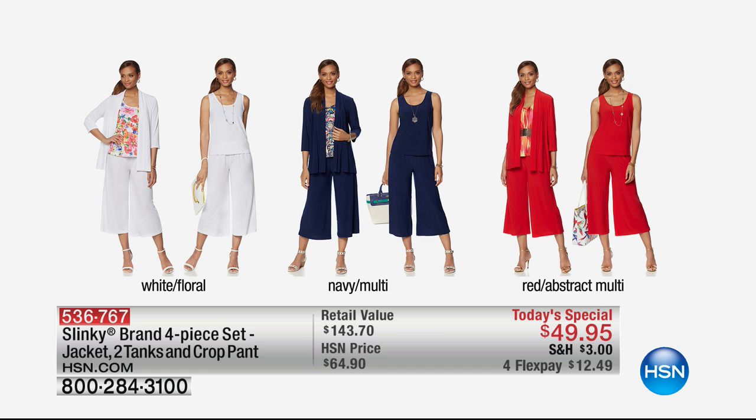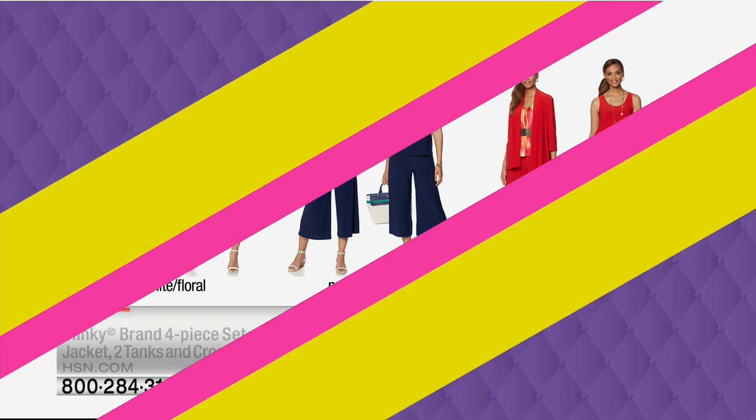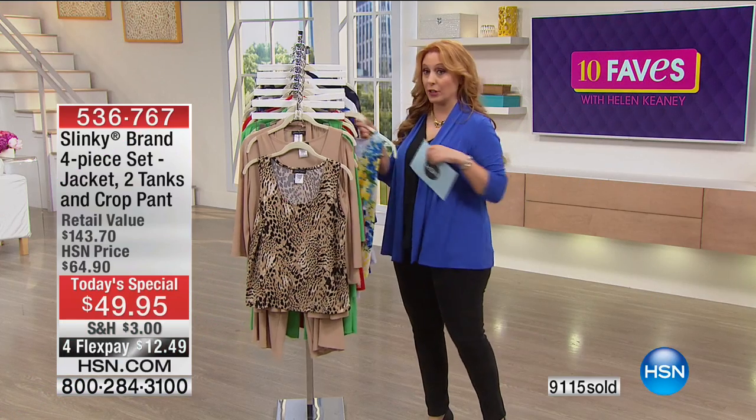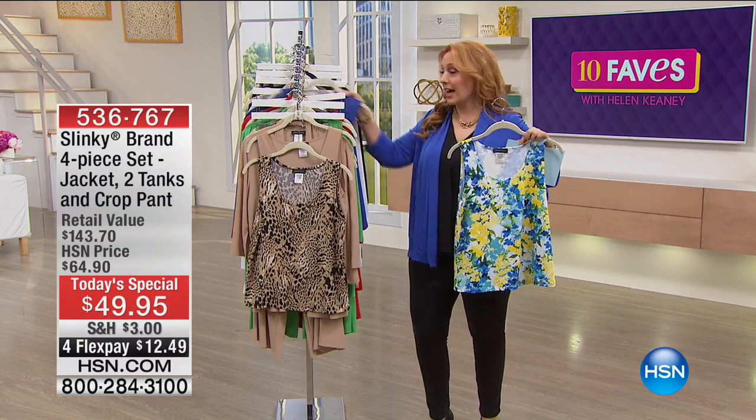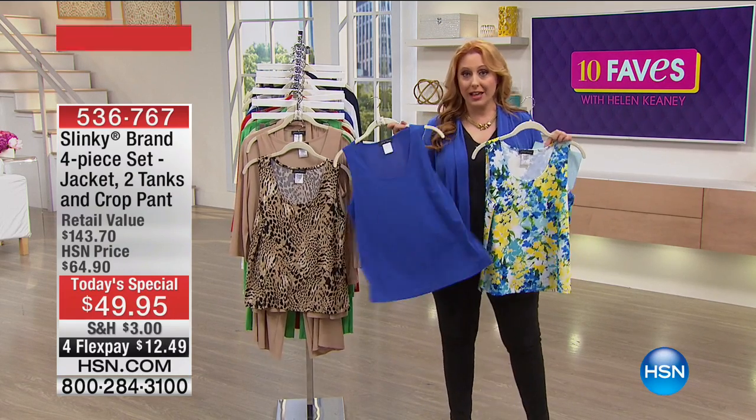Okay, I know that's a lot of choices. So what you're choosing is basically the color of the jacket. You're going to get a solid tank, and then you're going to get a print tank. So the royal that I'm wearing, for example, this is the print of the tank with the jacket, and then you're getting the solid. And then you would also get the solid pants.